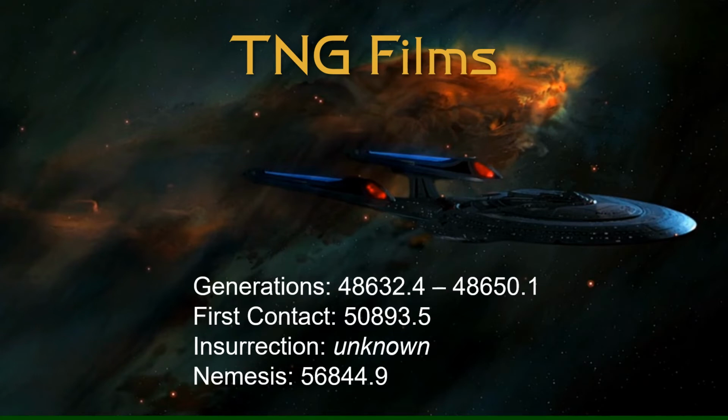Now we're going to examine the series that went on at about the same time, DS9 and Voyager.